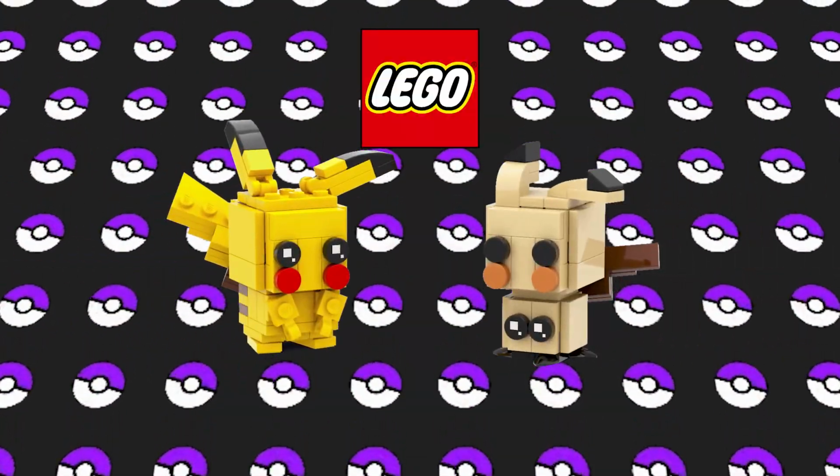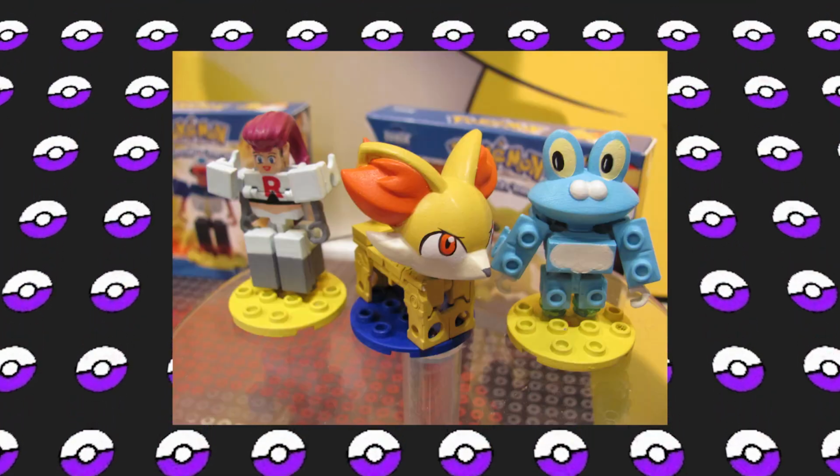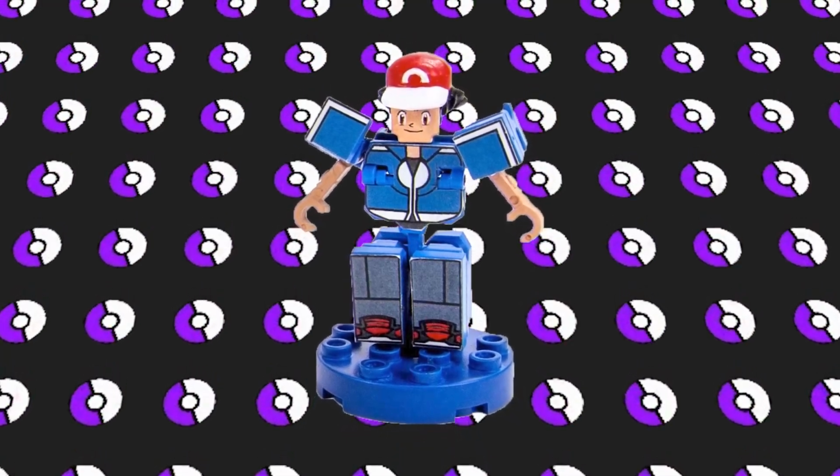And speaking of looking weird, let's look at Pokemon Lego, or rather the knockoff version of Lego, Ionix. When Pokemon created official Ionix Pokemon toys, which just looked wrong. Why is Ash Ketchum built like a Roblox character?